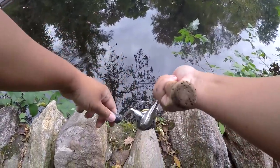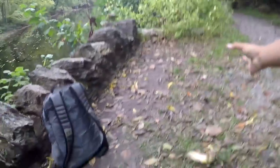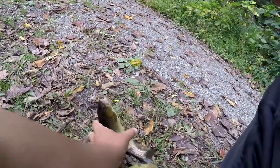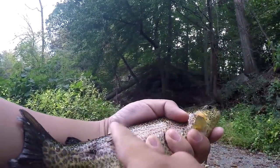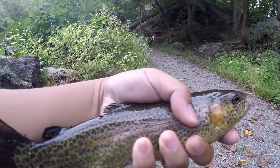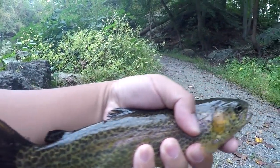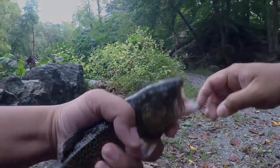The bite seems to be much, much better than yesterday, which is good. Check this out, huh? We got a beauty here. Look at this. Seems that the fish are adapting much better to the creek now. Look at that, huh? Second day. That's a beautiful rainbow trout right there. Awesome. Good way to start the day.